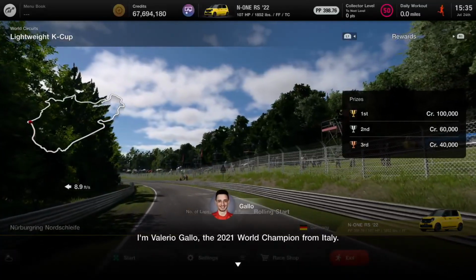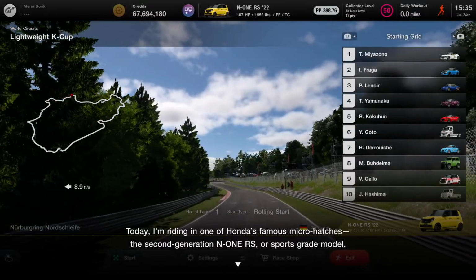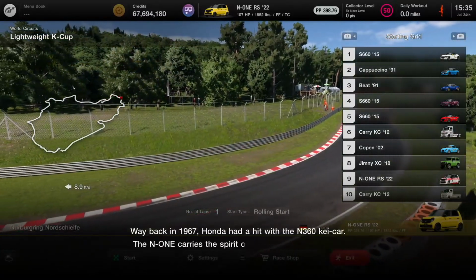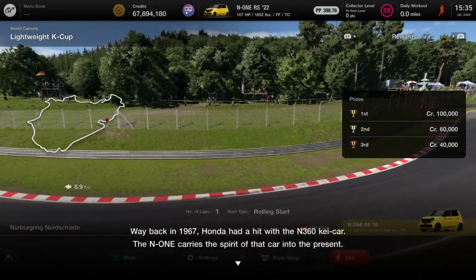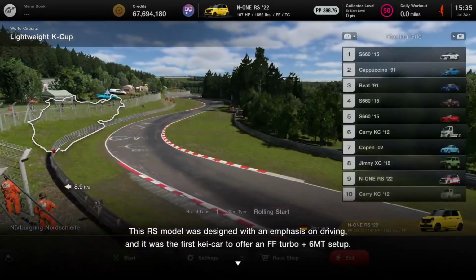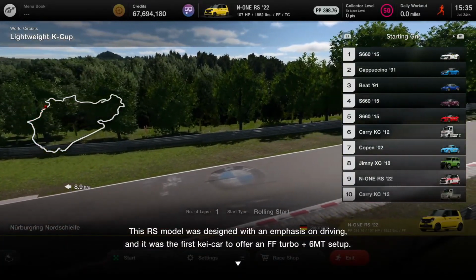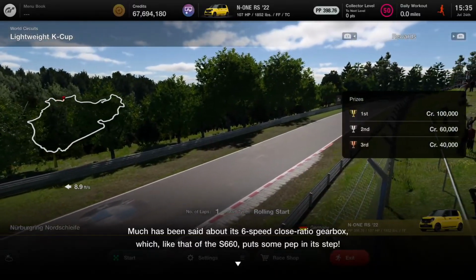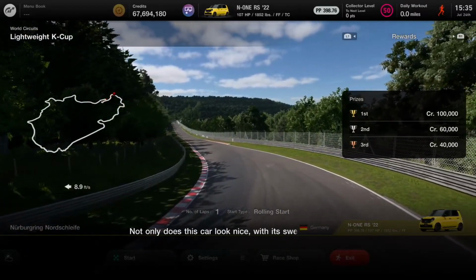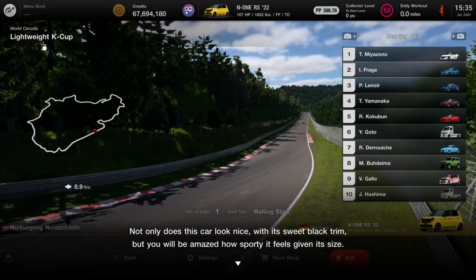I'm Baleo Gallo, the 2021 World Champion from Italy. Today, I'm riding in one of Honda's famous micro hatches, the 2nd generation N1 RS, or sports grade model. Way back in 1967, Honda had a hit with the N360 K car. The N1 carries the spirit of that car into the present. This RS model was designed with an emphasis on driving, and it was the first K car to offer an FF turbo plus 6MT setup. Much has been said about its 6-speed close ratio gearbox, which, like that of the S660, puts some pep in its step. Not only does this car look nice, with its sweet black trim, but you will be amazed how sporty it feels given its size.